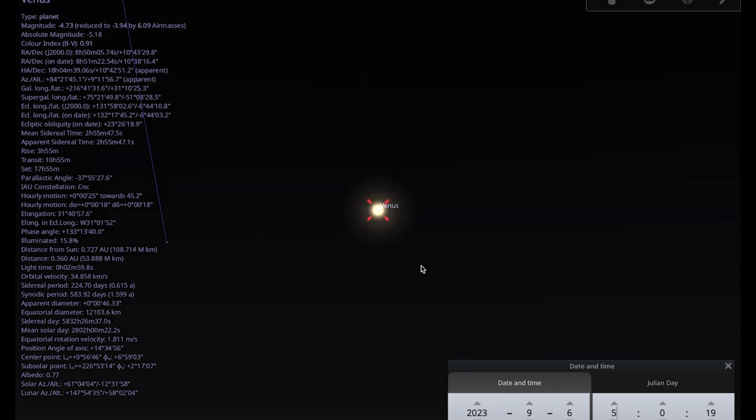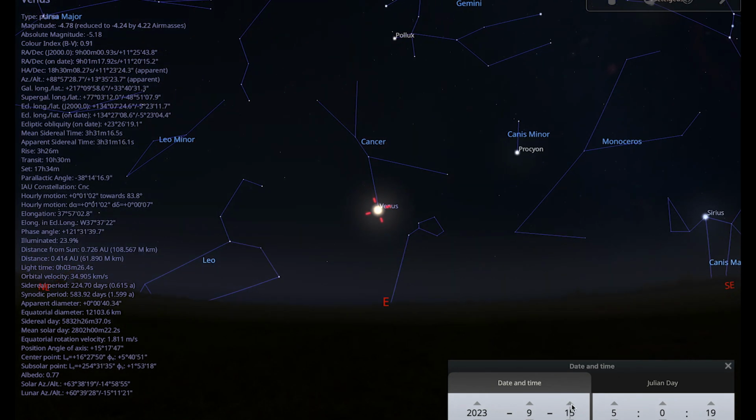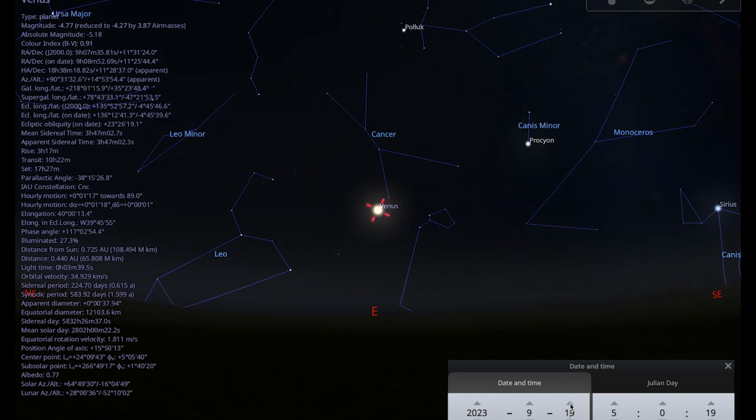The best time for Venus is from the middle of the month to the end of the month, and the reason for that is because it's getting higher and rising earlier as the month goes on. So if you want to see it against a nice dark sky and as high as possible, then go out during the second half of the month and you'll have a better chance of doing that.